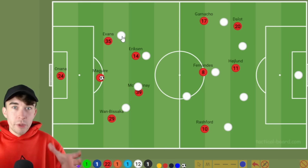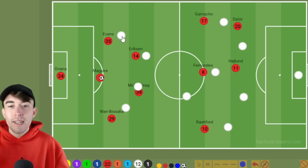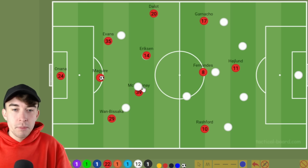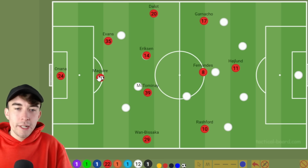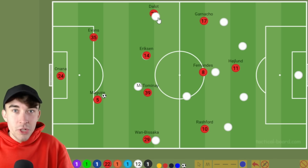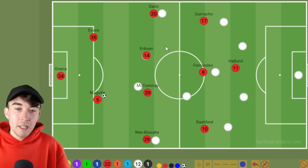And of course, what do we always say? Defensively, you want to make the pitch smaller, narrow and compact. However, if we turn it to more of a 2-4 shape, bring Dalot into this position, push Eriksen here, McTominay here, push Wan-Bissaka further forward and also wider, the same for Harry Maguire like this, suddenly these narrow players now cannot cover these wider options. So suddenly these players move wider. That's a huge shift. It might look like quite a small thing, this player moving from here to here defensively.